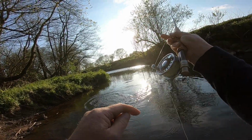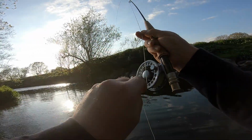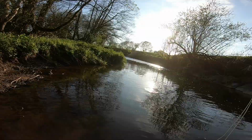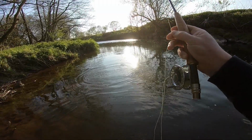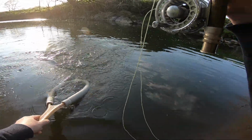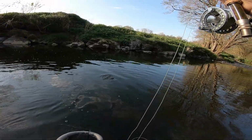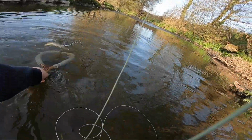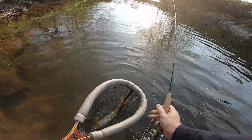Oh. It's mucking up my twin dry fly leader. Right, come on. Keep his head up. Ah, yes, it's a good fish. Good fish for the tour, that one. Right.